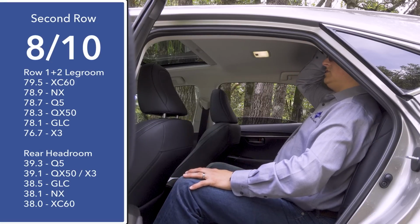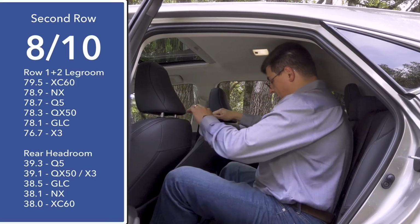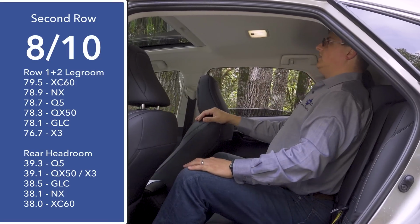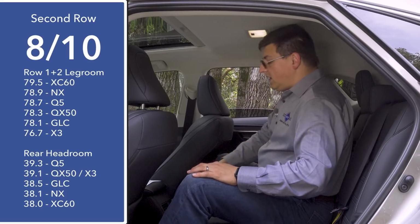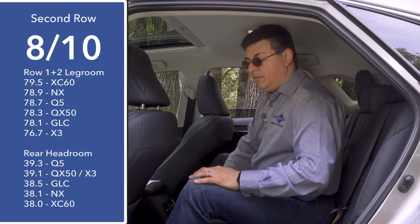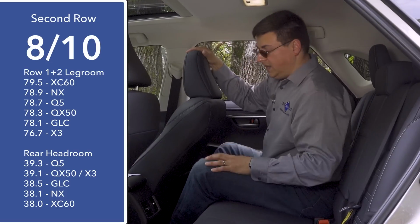My hair is barely brushing the ceiling, but most importantly, my head is not touching the ceiling if I sit upright. If I move over to the middle, I also still have enough headroom that I can easily sit upright without my head touching the ceiling. And a nice touch is that we don't really have much of a hump right here in the middle. We only have a rise of perhaps about 3/4 of an inch.